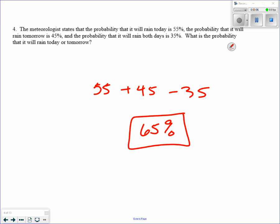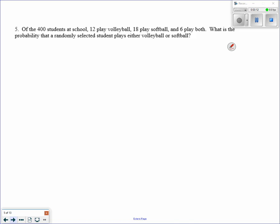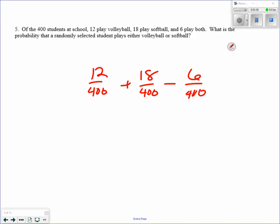Of 400 students at a school, 12 play volleyball, 18 play softball, and 6 play both. Same situation as last time. You got 12 out of the 400 students playing volleyball, plus 18 out of the 400 students playing softball, but you got to subtract the 6 because they're being counted in both categories. So you end up getting 24 out of 400, which reduces to 3 out of 50.